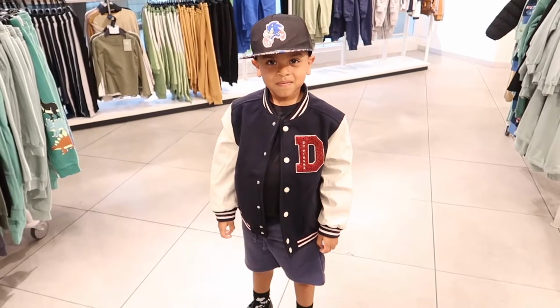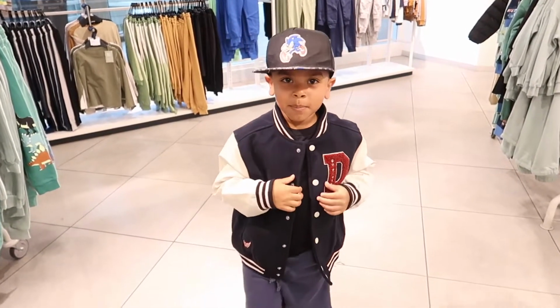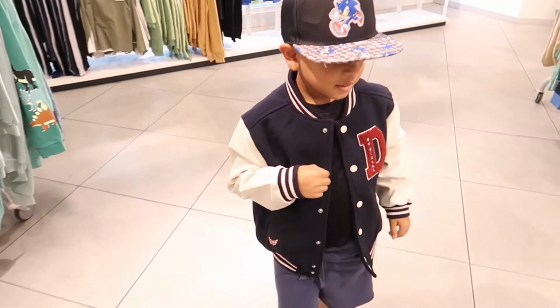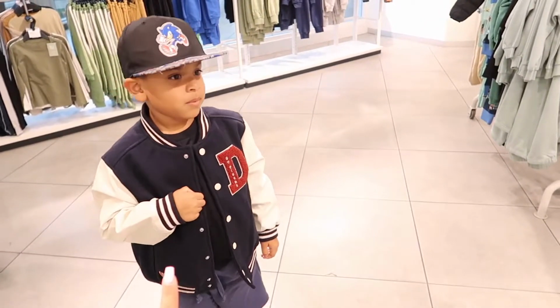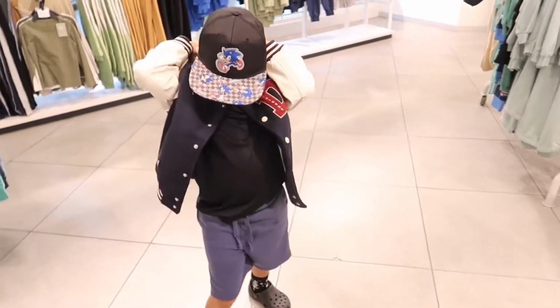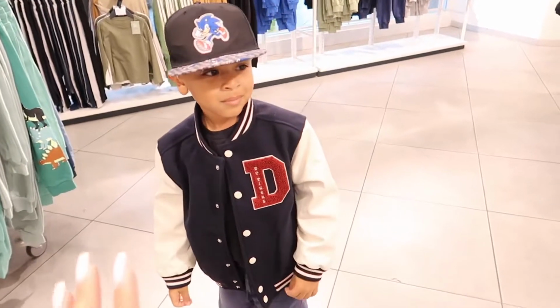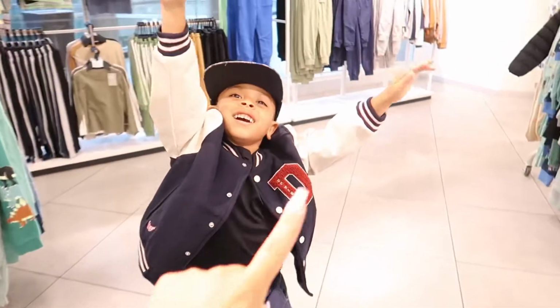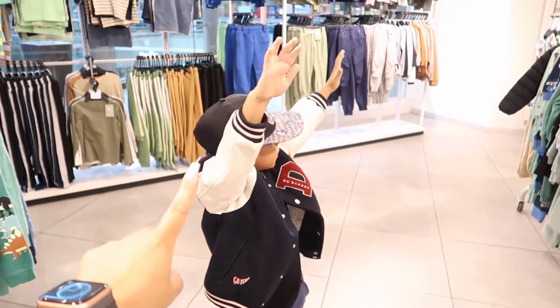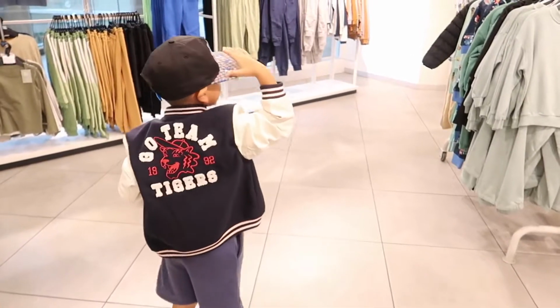Look at this, what is this called again? It's like a jacket, but a varsity. A Diamondbacks jacket. It's not Diamondbacks, it's a varsity jacket. And I like this for school. I think this would be so cute with his uniform. But it doesn't have a hood. I'm trying to decide, watch, put your hands up. Look, it looks like they're short from the hands, but then I size up and it just looks really big.